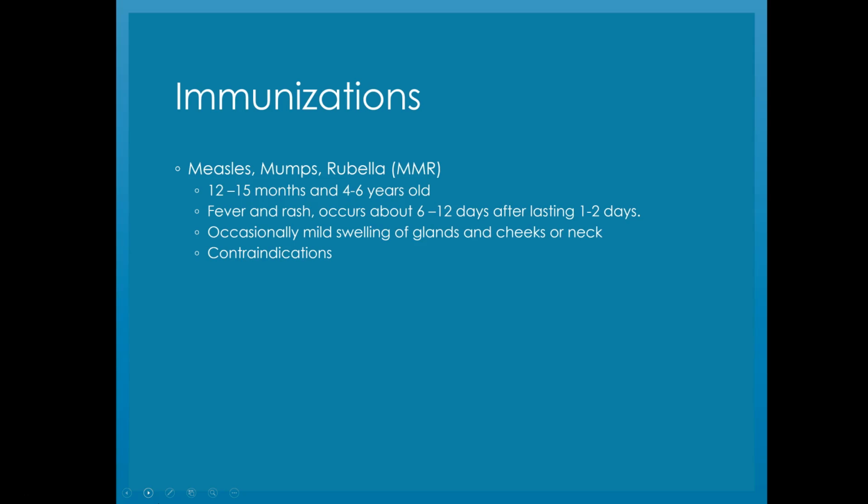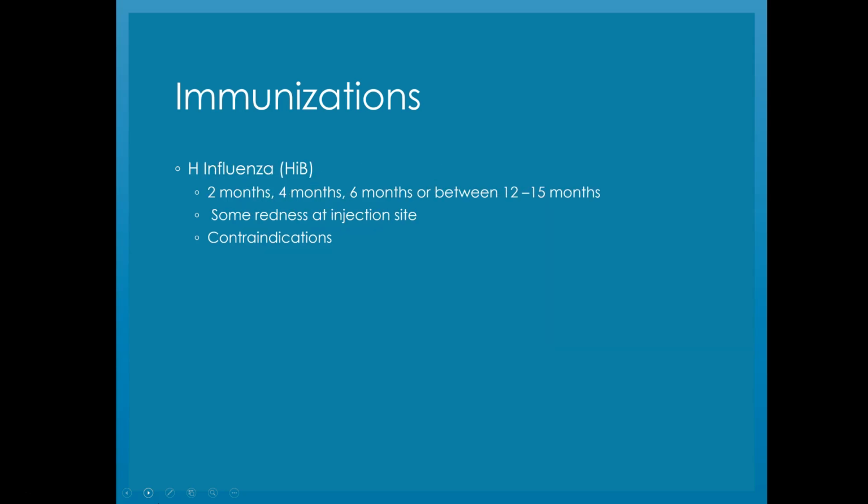So obviously this is yet another important vaccine. You might have a fever and a rash, and it might occur about 6 to 12 days after, and then it'll last maybe 1 to 2 days. You might have mild swelling of the glands in the cheeks or the neck. And then contraindications are just if you're severely immunocompromised, if you've had prior anaphylaxis to a vaccine, and then if you're pregnant. If you're pregnant, you can't get any live vaccines.